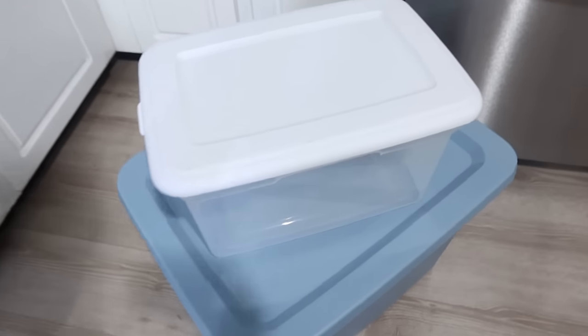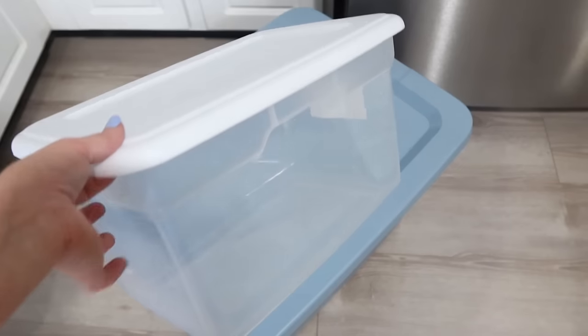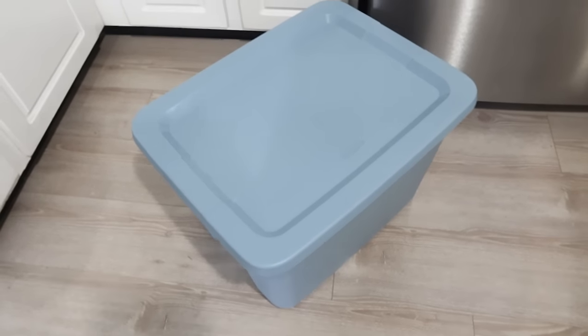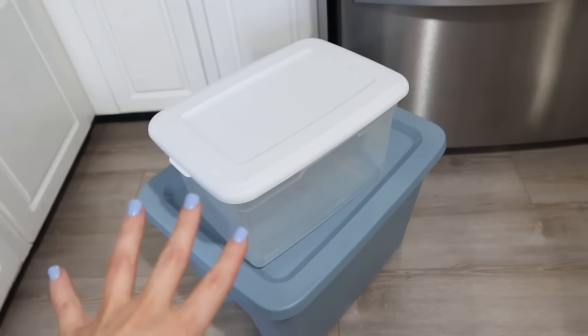I also got 2 containers. A smaller one for the small dog's dog food. I usually just get them a small bag, but Walmart gave me the wrong dog food this week. And I also got a container for Ellie's dog food. I usually go ahead and get her the big bag, so I'm planning on putting dog food in those.